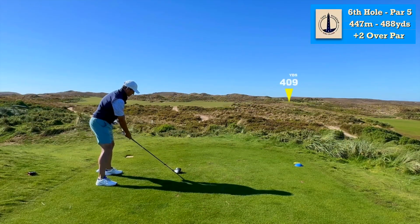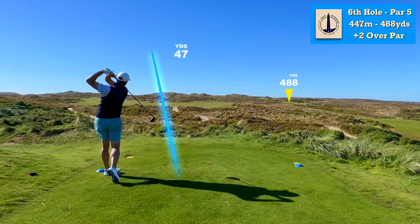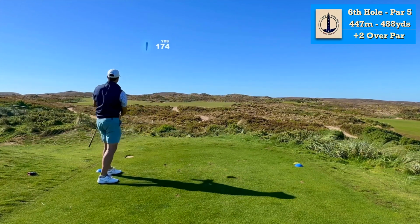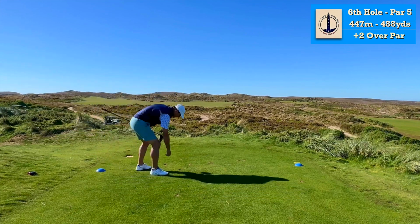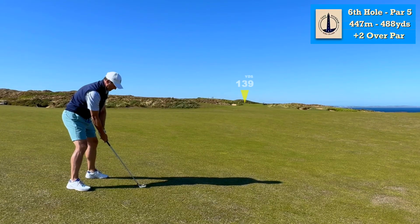The sixth is a par 5 with a large landing area. Thank God for this, as my severe pull had me in the middle of the fairway. The entire hole is wonderfully designed and definitely ranks as my favorite par 5 on the course.